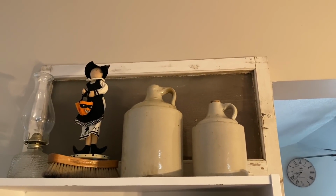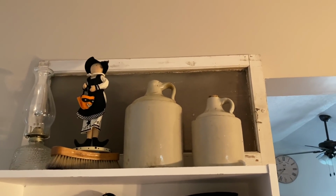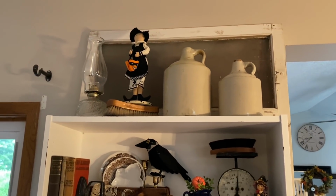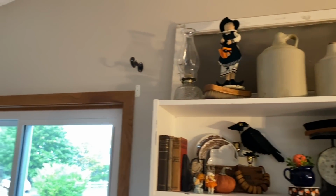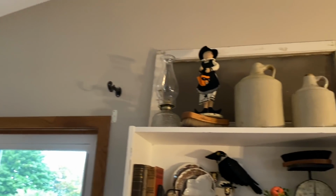I bought these two whiskey jugs from a dealer at the Pink Elephant. They cut me a deal. I got both of them for 20 bucks. I think they're fantastic, and I've just put them on top of my bookshelves here. And yes, I need to add curtains. I just haven't found what I want yet. So there you go, real life YouTube.